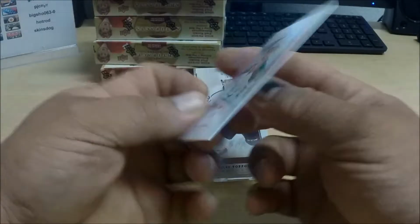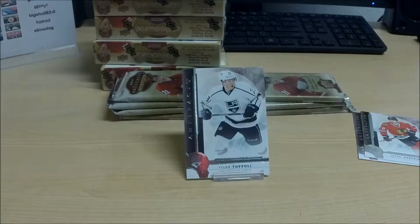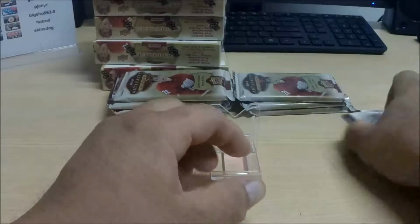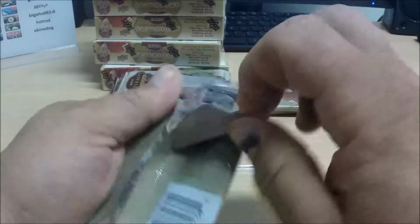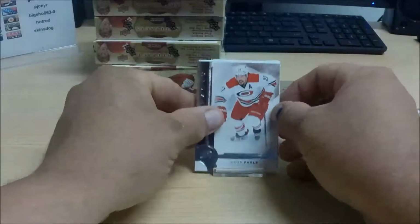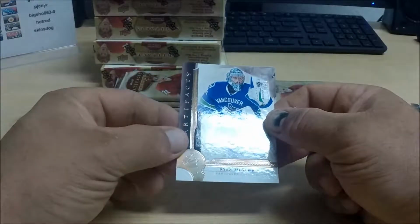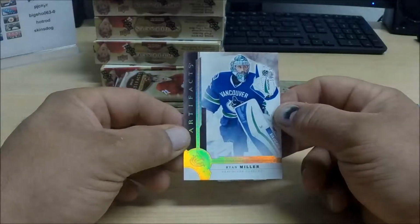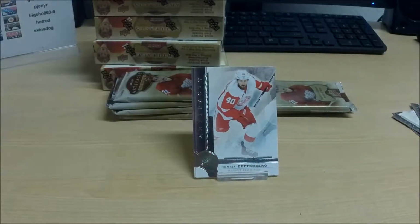Red parallel for the Flames, Sean Monahan, numbered to 299. Rookie for the Columbus Blue Jackets, numbered to 999, Oliver Bjorkstrand. Guy right there for Columbus.